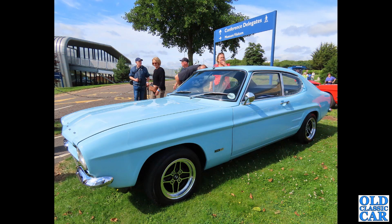And we are back down at the British Motor Museum here, and we have an example of the Ford Capri Mark I on a set of later RS alloy wheels. But yeah, that looks to be in beautiful condition, that one.